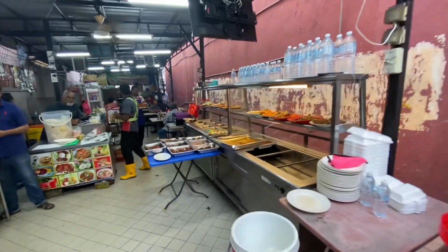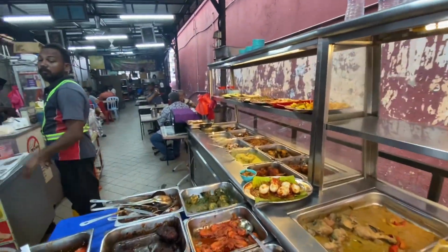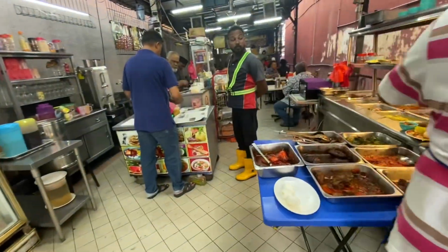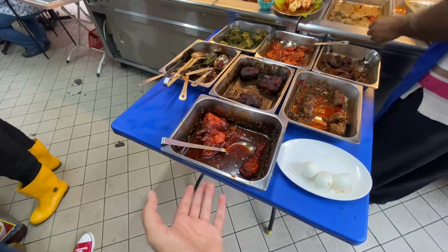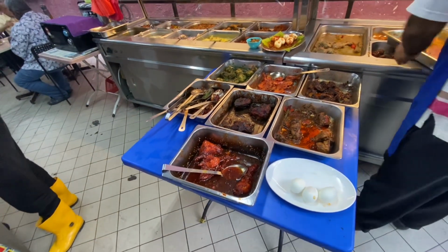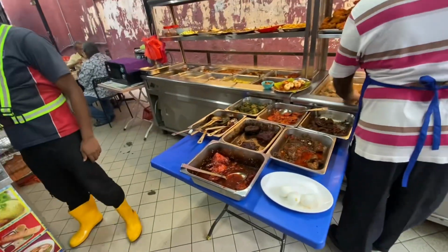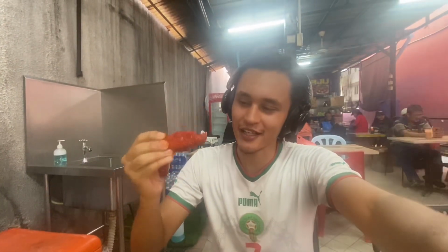All right, and now we found a Nasi kandar restaurant. Oh, sorry. And one dish that I've been looking for is the honey chicken, and I believe this is it. So we're gonna grab a plate and sit down and eat. And finally, we were able to find ourselves some honey chicken nasi kandar.